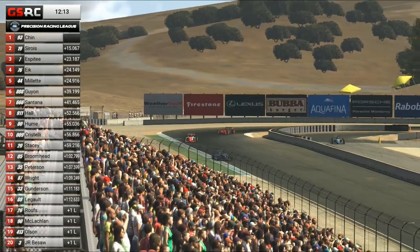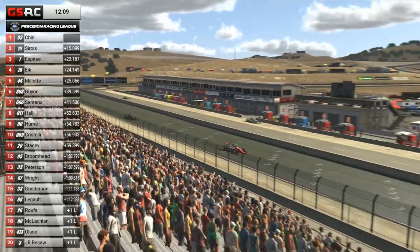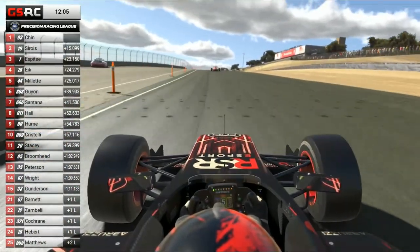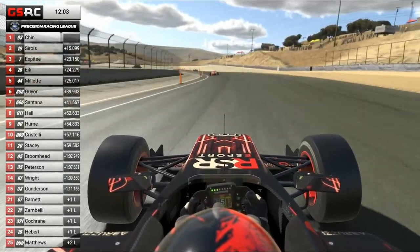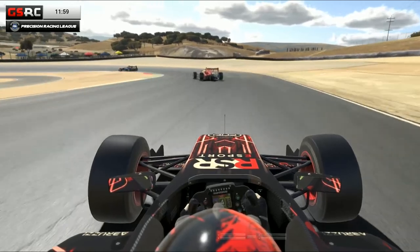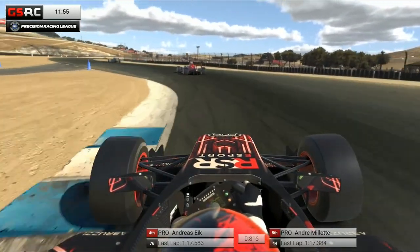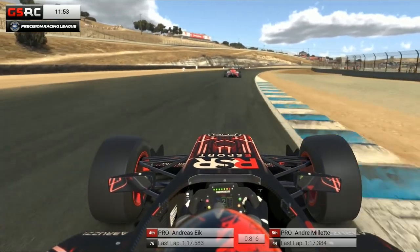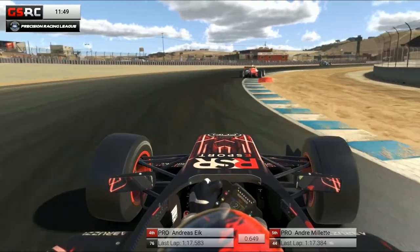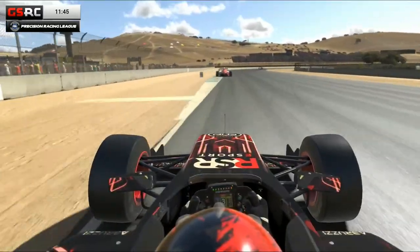As you see now, who's that in the back of your screen? That's Andre Millette starting to close back in now on Andreas Eich. So none of these drivers giving any quarter as we go on board here. That is Eich only about 0.8 of a second ahead of him. So this could very well shape up into a three-way battle here with about 10 minutes to go left in this race. Eich and Millette have just been on a yo-yo fight, back and forth, back and forth. I really am not sure who is the stronger of the two at this point.